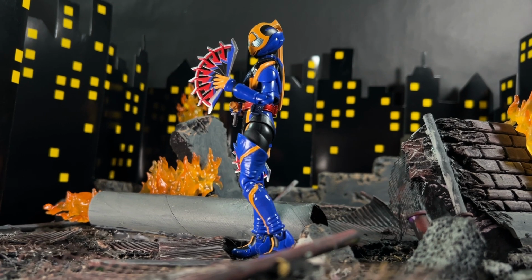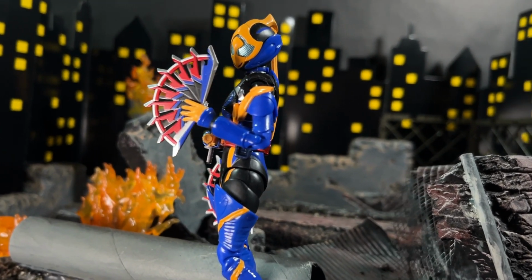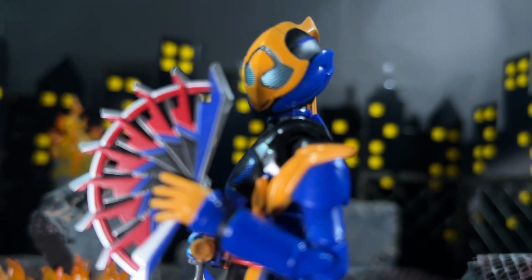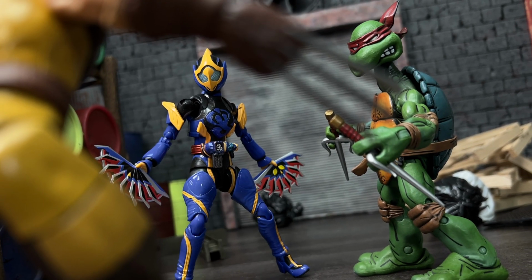But my only complaint with this figure is the way that she holds her Tessens, I believe is what they're called, or the war fans, if you will, her weapon. I think it's really neat the way that they designed her hands to do it. It's really cool, and it works.